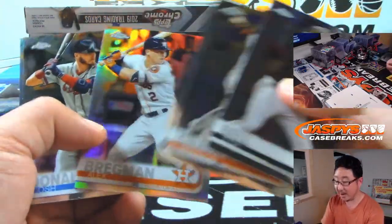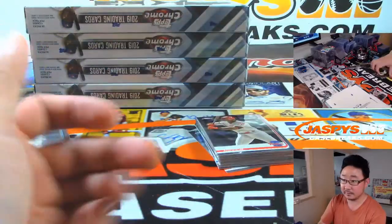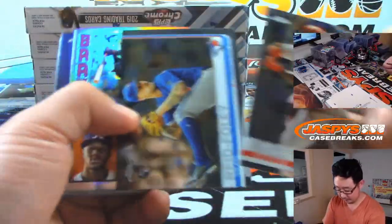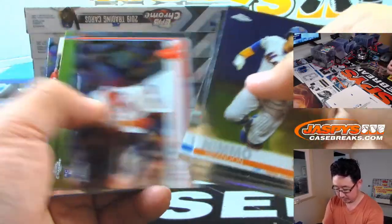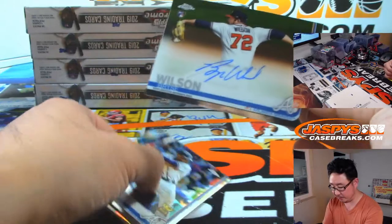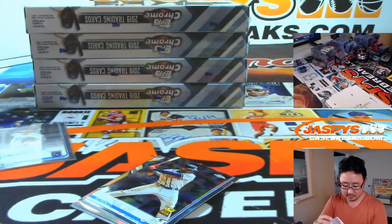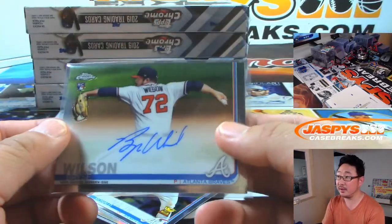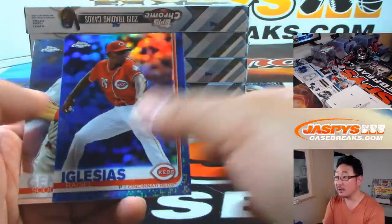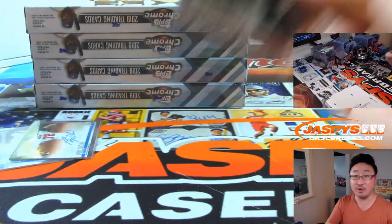For one more auto out of this box. There it is. It's Bryce Wilson, Jeremy Tillman with the Braves. Got the Braves straight up. There's Raisel Iglesias, to 150. I thought the Reds would move him too. Scooter Gennett was on the move.